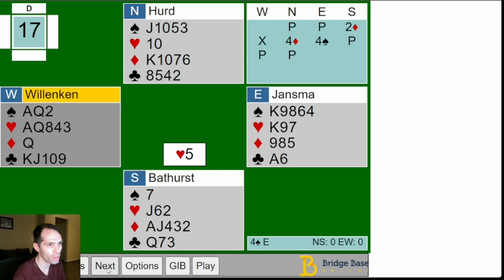Defensively, I was going to say I would have expected a diamond lead, but we get a heart from Bathurst. Somewhat reasonable, I guess, if he thinks that his partner might have a spade trick, which is possible. He could be hoping to give his partner a heart ruff using the ace of diamonds as an entry.